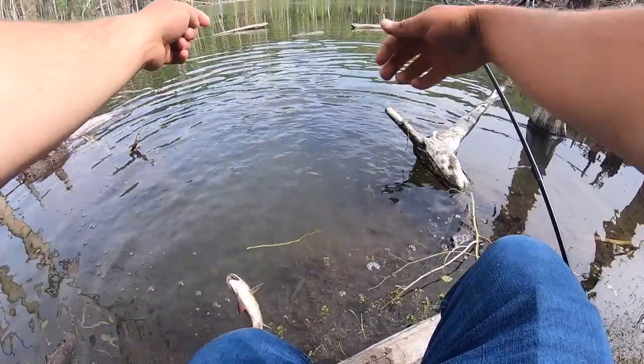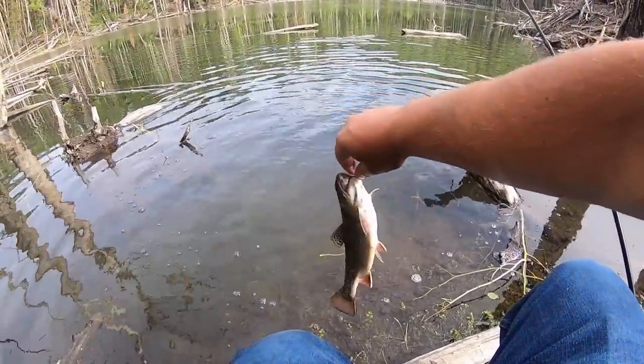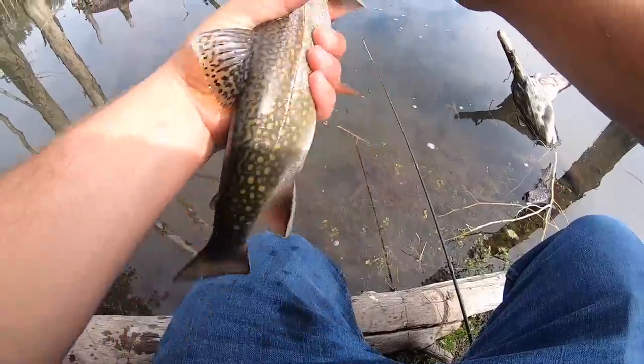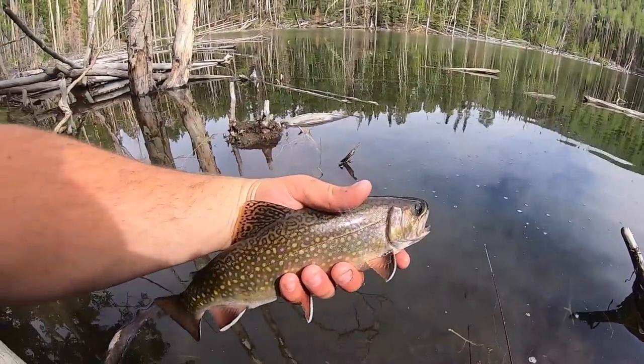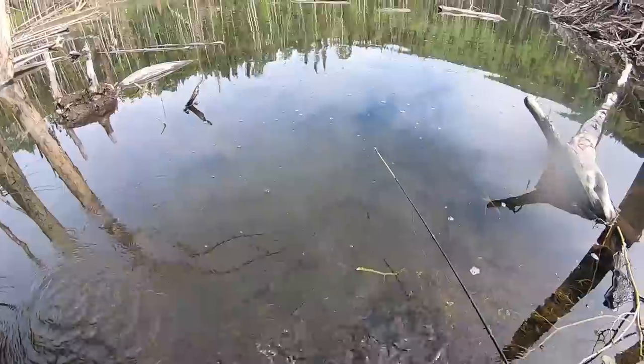I didn't even know I had a fish because my line didn't move, you know? He didn't take it out. He must have just stayed in one spot. I just lifted up and he was on. All right, there we go. Thankfully, he wasn't hooked too bad. Another nice one. There he goes.